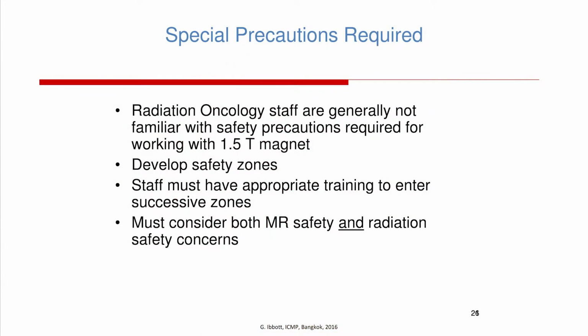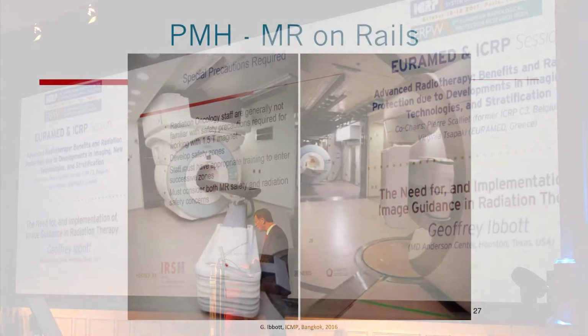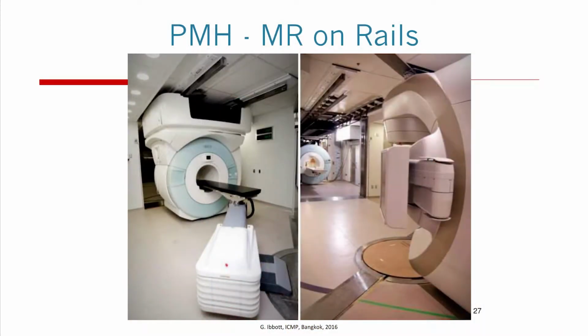Now, introducing MR into a radiation therapy department is something to be very cautious about. We're not accustomed to MR. We're not familiar with the effects of strong magnetic fields, and we have to take concerns to avoid inadvertently carrying non-MR safe objects or patients containing non-MR safe objects into our exam or treatment rooms. So it's a paradigm shift for us in radiation therapy. But we're dealing with that several different ways.